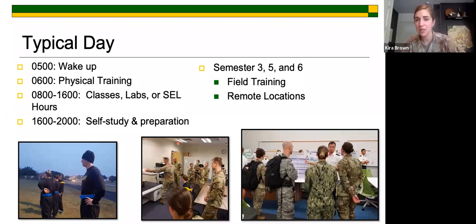Right. Yep. So just as Lieutenant Chandar was saying, typical day, there really is no typical day in GPN. It definitely fluxes, but this is a good shell to work off of. And then for field training, after his first year in the program, Lieutenant Chandar and his peers will go out to Camp Bullis, which is also located here in San Antonio, and they do a 10-day field exercise.